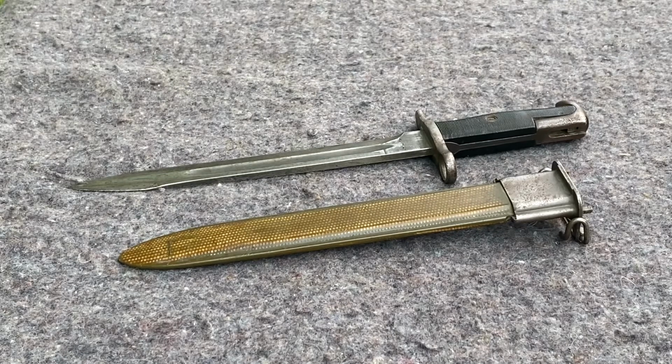Its overall length was 20 inches, and it had a 16-inch blade and a 4-inch handle, and that was either wood or plastic. Then in 1943, they changed the bayonet size and designation to the M1 bayonet. It had an overall length of 14 inches. It had a 10-inch blade with the same 4-inch handle. The grips were made of black or dark red plastic.